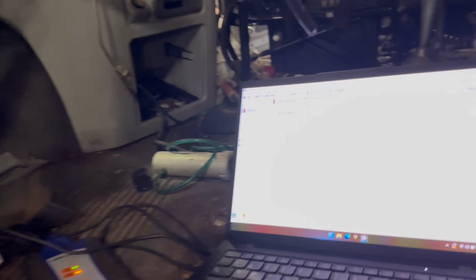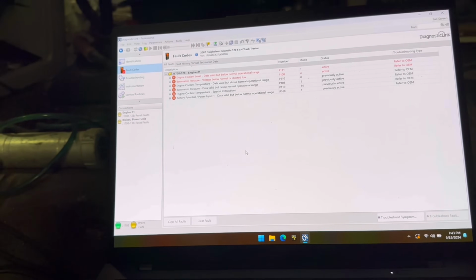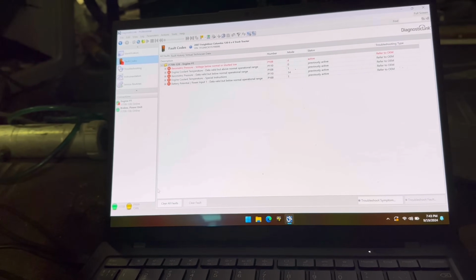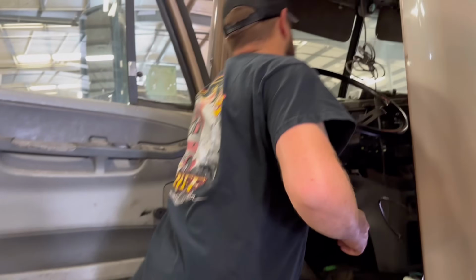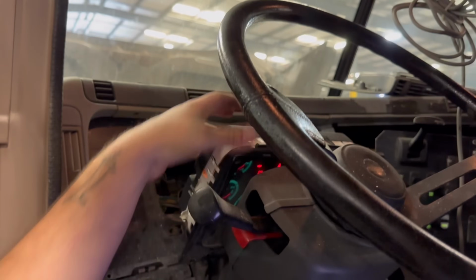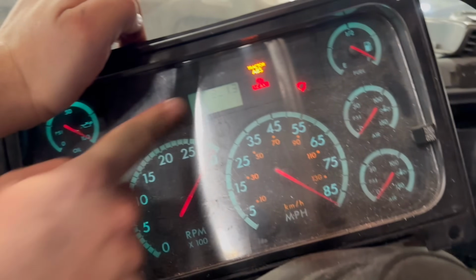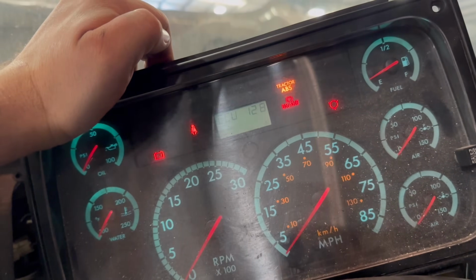As you can see right here, we've got engine right here. It's got some codes, so we'll clear all these faults. They're all active faults. Previously active, clear all faults. It doesn't want to clear them. That's okay. But nonetheless, we can plug our dash back in. You've seen those guys got it working. And we've got engine communication now. So, in theory, you see right here, it will show our engine. Sorry for the beeping, ECU 12.8 volts.